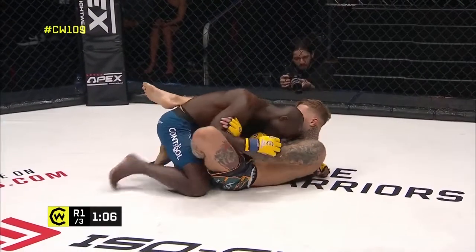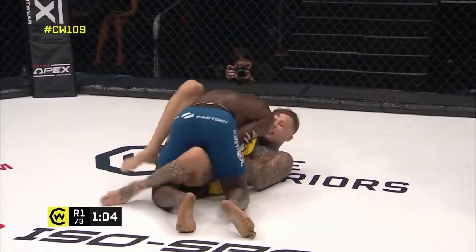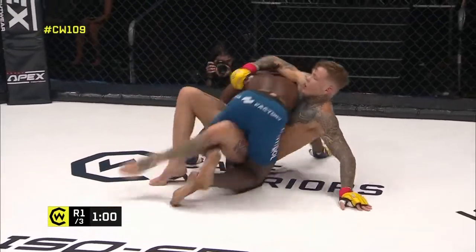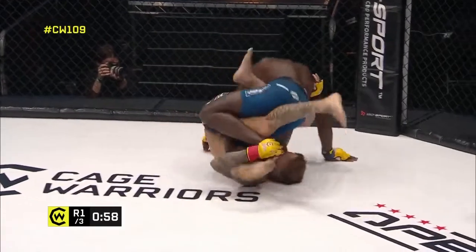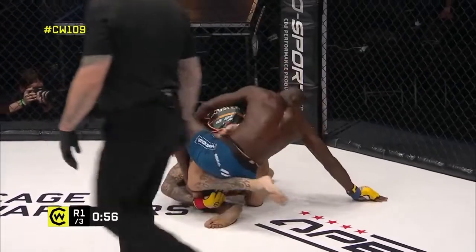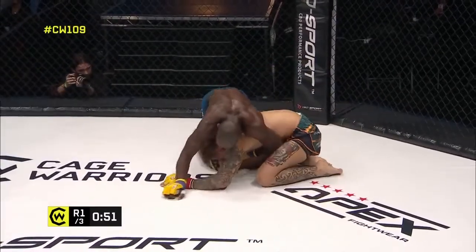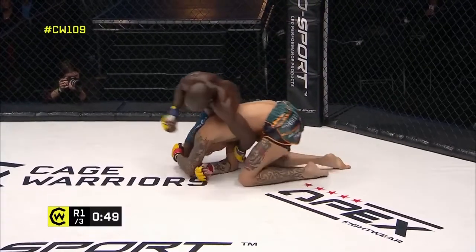Vucenic showing he's dangerous, though. Again, he's going to go triangle off this overhook if he can. Good awareness from Deh to immediately step up and pass that side. Oh, he's going to roll through for a leg lock entry, though. Again, good work from Deh, just staying heavy in the scramble.